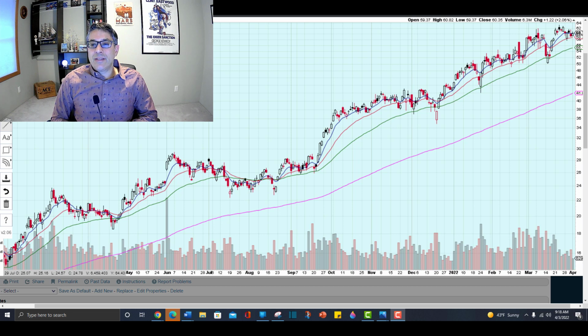Now keep in mind, this does not apply to pullback buys. With pullback buys, you're always going to have some significant supply overhead, so you need to be more cognizant of the company's fundamentals, the market direction, etc. Let's save that strategy for another day.